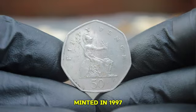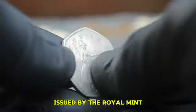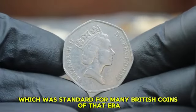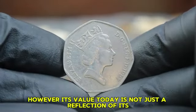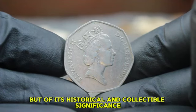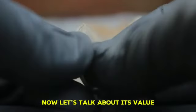Minted in 1997, this coin was part of a series of commemorative coins issued by the Royal Mint. It was struck in a copper-nickel alloy, which was standard for many British coins of that era. However, its value today is not just a reflection of its metal content but of its historical and collectible significance. Now, let's talk about its value.